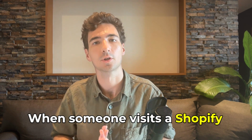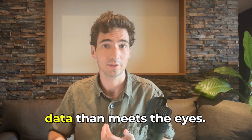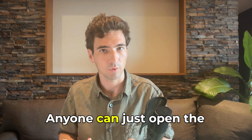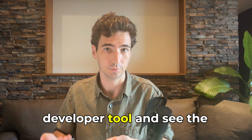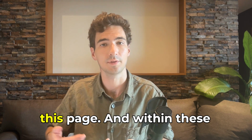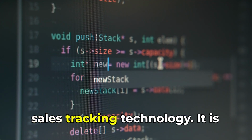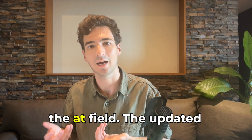When someone visits a Shopify store, the front end, the page that loads contains more data than meets the eye. Anyone can just open the developer tool and see the data that is pulled from the Shopify servers to load this page. And within these data fields, one of them holds the key to the sale tracking technologies. It is the updated_at field.